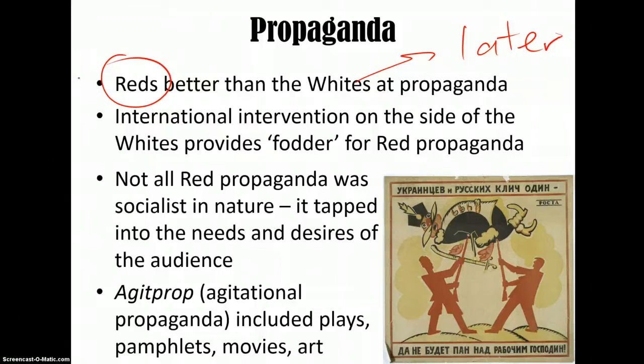And the other thing that is an important part of propaganda being used in the Civil War is this agitprop. Very much designed by Trotsky. He really pushes this kind of idea of using propaganda. So it's agitational propaganda. It's propaganda which is looking to actually agitate people, to get people involved, to get them on side with the Reds.